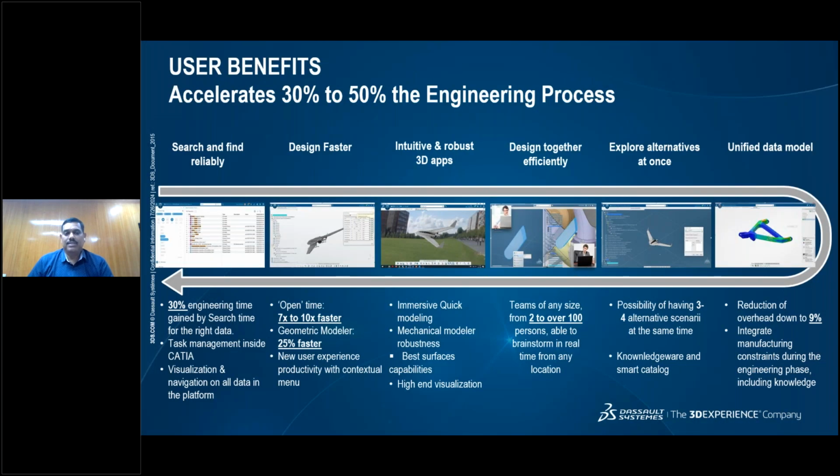If you look at the benefits of using 3DEXPERIENCE CATIA, you can improve upon design time with 13% savings, and your user interface is almost 10 times faster than the previous CATIA V5, which was heavy in nature. You can also have the immersive 3D experience and quick modeling, real-time concurrent engineering, and the unified data model, which will run through design, simulation, and manufacturing.